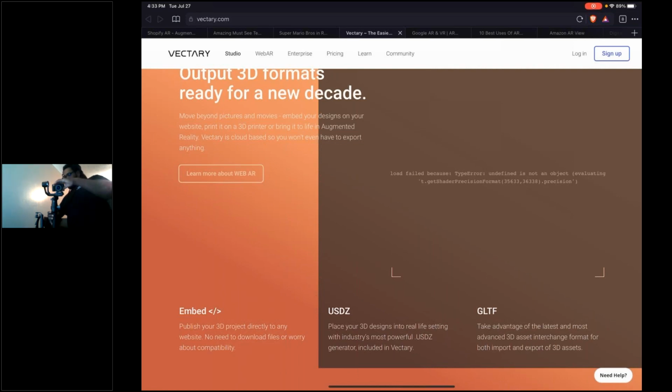Embed. Publish your 3D project directly onto any website. No need to download files or worry about compatibility. That is a major feature. You can literally copy and paste this into an HTML enabled area for any type of website building, and you can literally have your 3D object augmented reality experience sitting there spinning in 360, or you can have it to where they can touch it or click it and spin it directly from the site. So that's some game right there by itself.